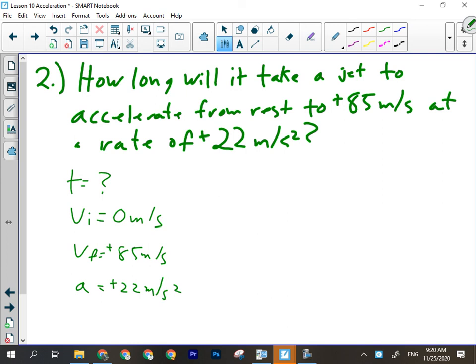Everyone okay with my givens? Because they never outright say the acceleration is 22 meters per second squared, but I have to understand that rate of change of velocity is acceleration. That's one of those spots where the definition of acceleration comes in handy. All right, so the formula I'm using here is A equals VF minus VI over T. And I want to isolate T. I cannot solve for it on the bottom, so I need to multiply both sides by T. That'll make it cancel over here, and I do to one side what I do to the other side. So I multiply both sides by T.